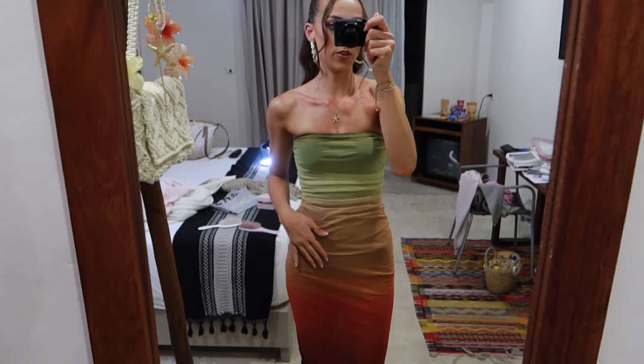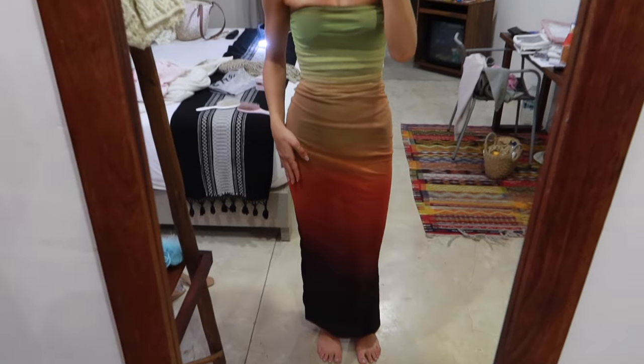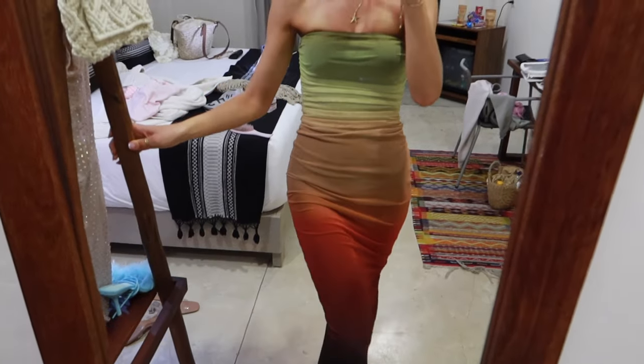I've got these little shell earrings on, which are actually Emily's, because I ordered them as well from Shein, but my ones came absolutely huge. Got this dress on from Missy Empire. It's an ombre dress. And the shoes are Missy Empire as well. They're these orange ones.